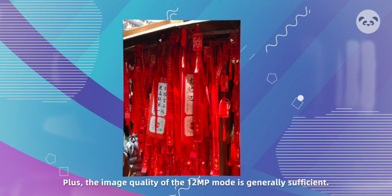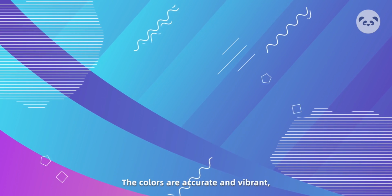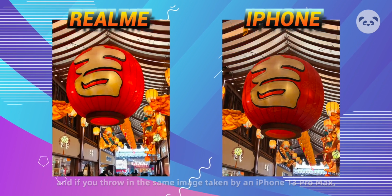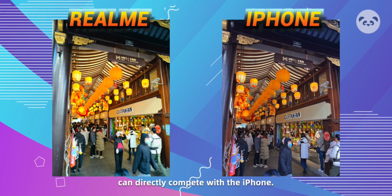Plus, the image quality of the 12 megapixel mode is generally sufficient. Looking at the sample image, we see that the 12 megapixel mode actually holds up pretty well. The colors are accurate and vibrant, and if you throw in the same image taken by an iPhone 13 Pro Max, you realize the Realme 10 Pro is actually doing very well. However, this doesn't mean that the Realme 10 Pro can directly compete with the iPhone.